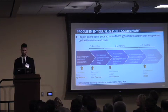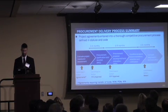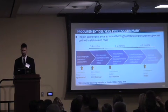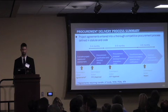Commission action is required to proceed forward with each of these steps, including issuance of the request for qualifications, approval of issuance of RFP, or request for proposal approval, and also finally conditional award.